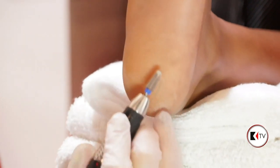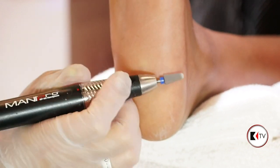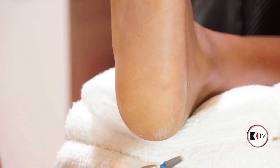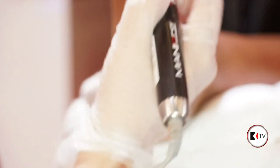bottom is tail. So she's going to be using the body. When you lift, use the body. It's like she's filing against the grain. For anybody who's ever worked with wood, she's filing against the grain, not with the grain. She wants to open up the skin. Open up the skin, but when you cut it, use the tip.